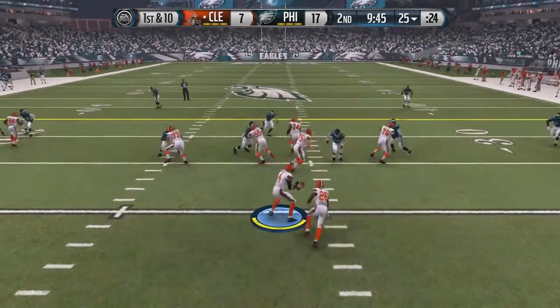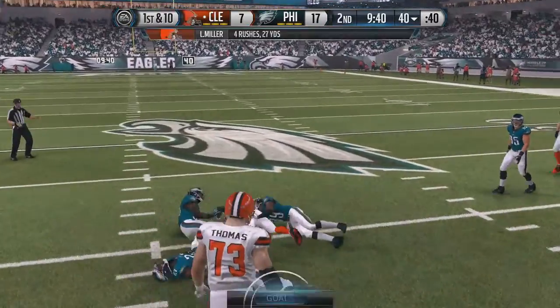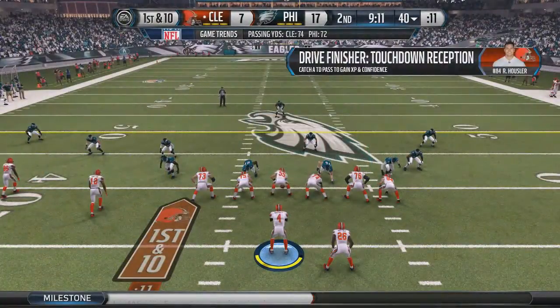Now 1st and 10, 9.5 minutes to go in the half. Handoff to Lamar Miller right at the middle. Good blocking. He's got the first down. Still going and finally brought down at the 40-yard line. That's a gain of about 15.